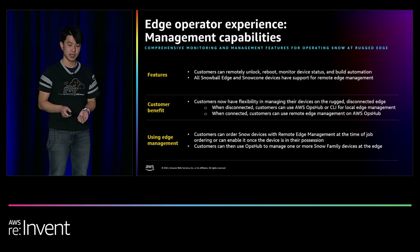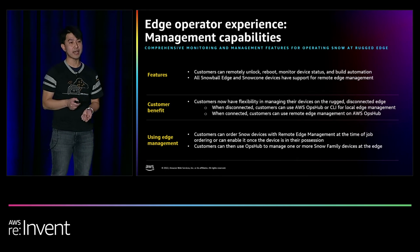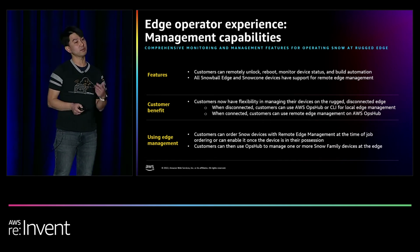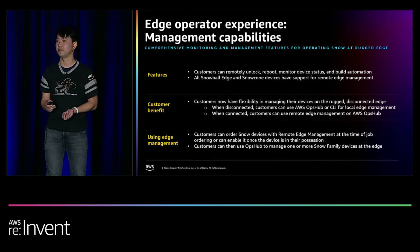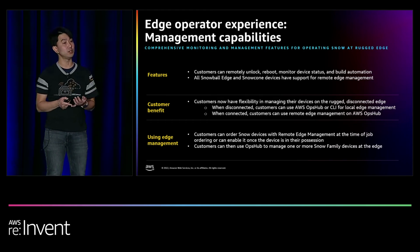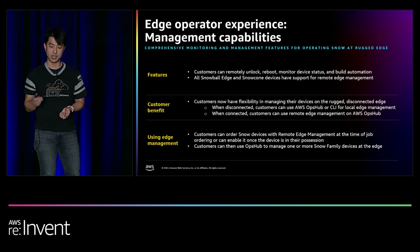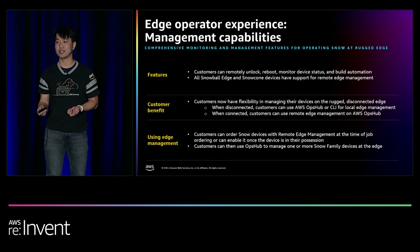The final capability I want to highlight is remote management functionality. While Snow devices are designed for DDIL environments and use cases and provide a local control plane in addition to the local data plane, we recognize that in many use cases, customers will have some level of connectivity. With remote management, when there is connectivity, customers can unlock, reboot, and monitor device status via the region using AWS OpsHub, allowing customers to easily manage multiple disparate Snow deployments. This provides a simple, unified interface for both local edge management when disconnected and remote edge management when connected.